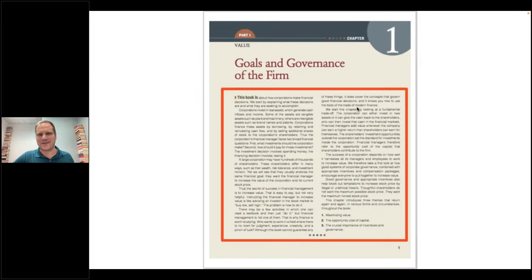Here's an example of a finance textbook, Goals and Governance of the Firm. I drew a big red box around what I would consider the introduction. It's very obvious here on the first page. It's just a few paragraphs, right? Or the introduction might actually say introduction, or objectives, executive summary, abstract. We all know these terms, right? So we read that intro. Then what? All right, next page.